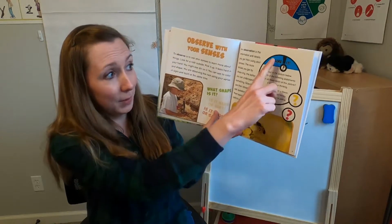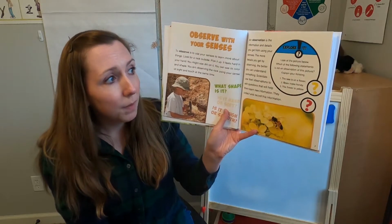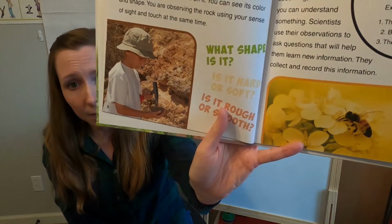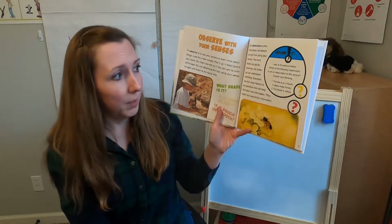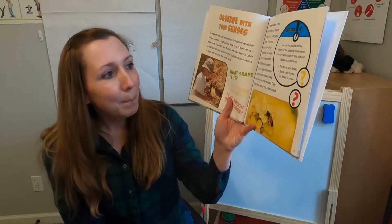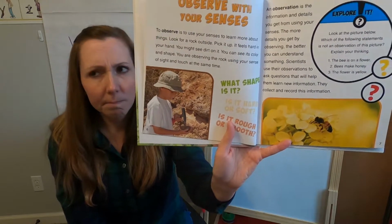This little circle says, explore it. Look at the picture below. Which of the following statements is not an observation of this picture? Explain your thinking. So look at that picture. Which one of these is not an observation? The bee is on a flower. Is that something we can observe? Yes. Bees make honey. Is that something we can observe from that picture?